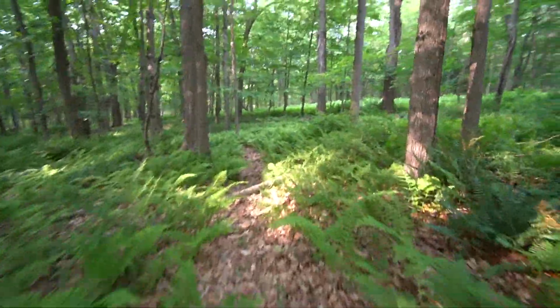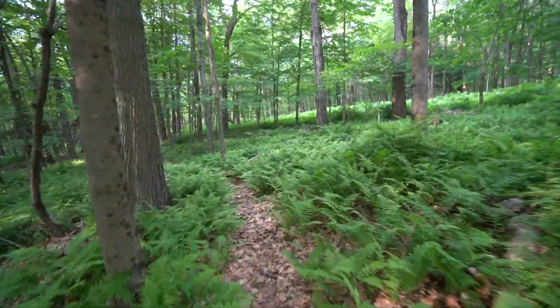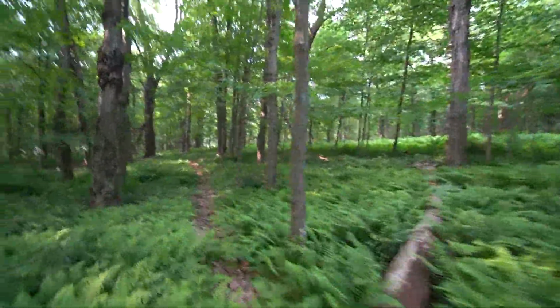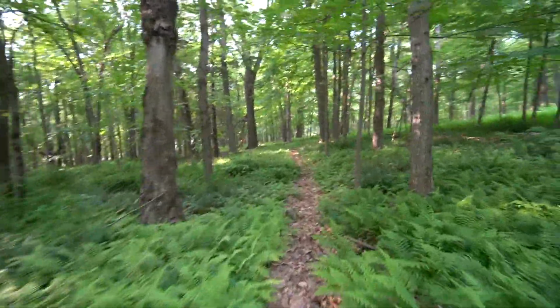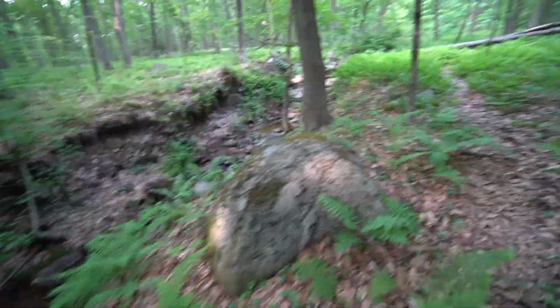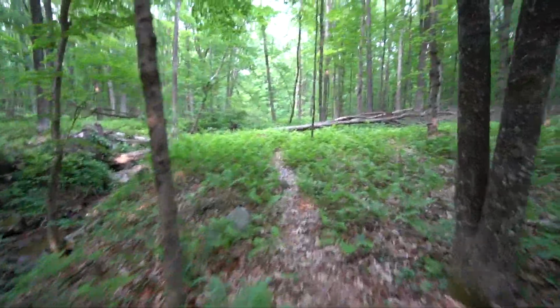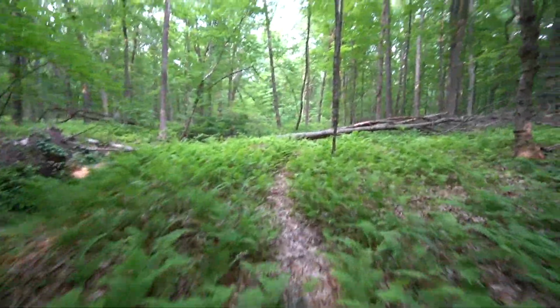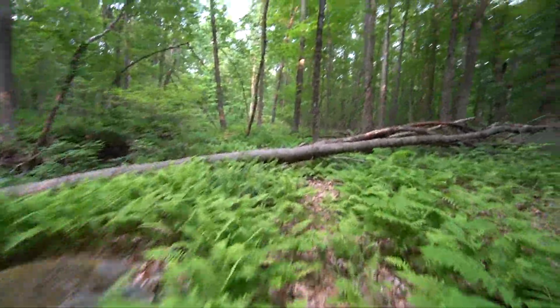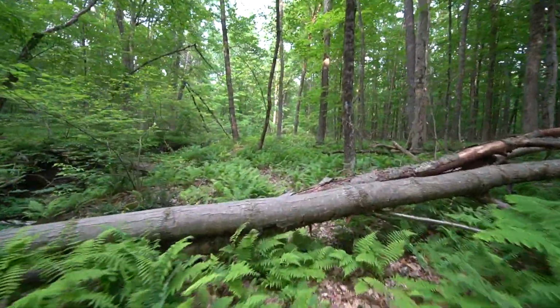Mostly just pushing through ferns in this section, not very well traveled at all, but looks like we're right along a gas pipeline corridor. This is quite nice. Quiet little brook there. Walked along the gas pipeline for just a bit, crossed the road, and now we are headed over to our last road of the day.